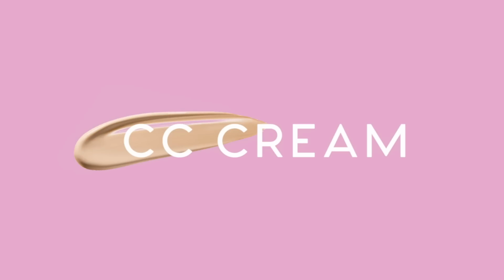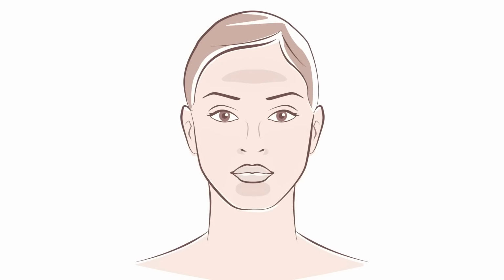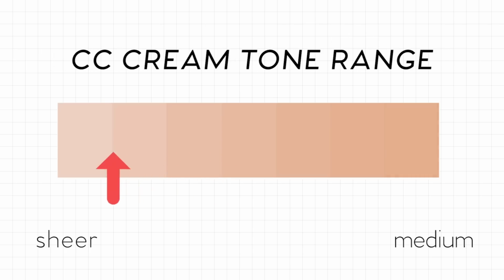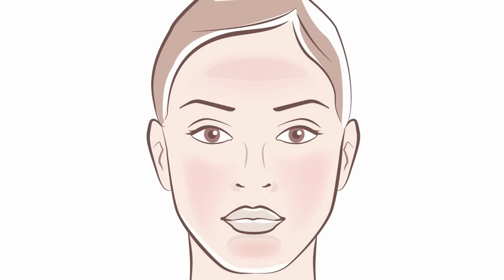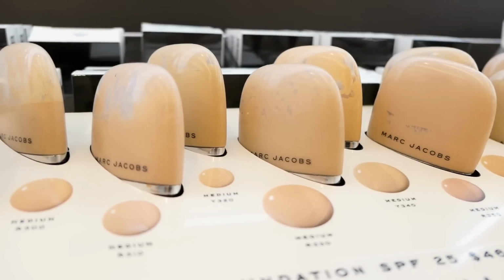Alright, so moving on to CC cream. CC cream stands for color correction. It's great for camouflaging redness or dull skin. I mean, a lot of these sound like they're doing the same thing. The reality is it is, because they are. So CC cream can range from a really sheer coverage to almost a medium, and it really is designed to camouflage into your skin and cover, for the most part, hyperpigmentation and a little bit of discoloration. And then there's foundation. We are going to use a low coverage foundation, the most sheer of the range.